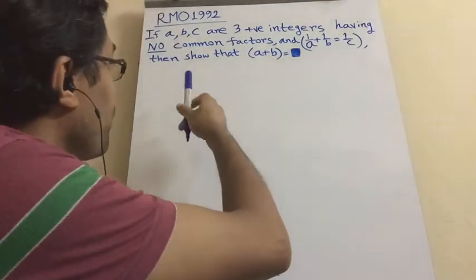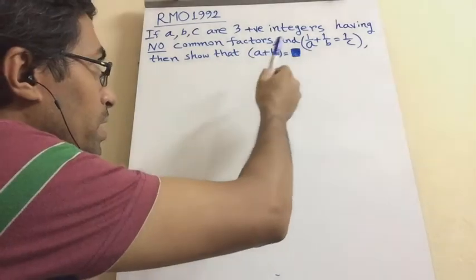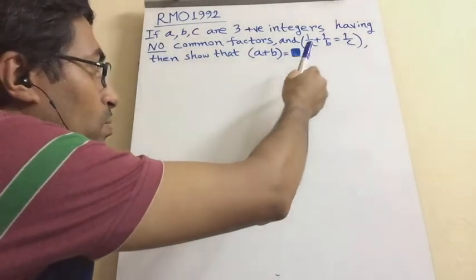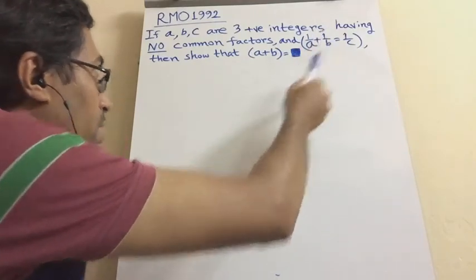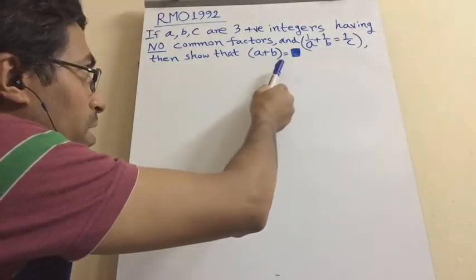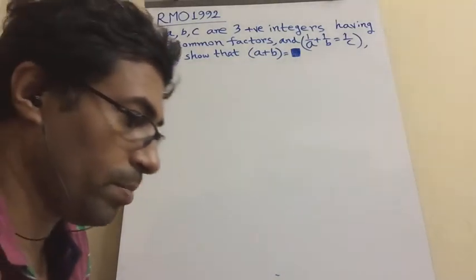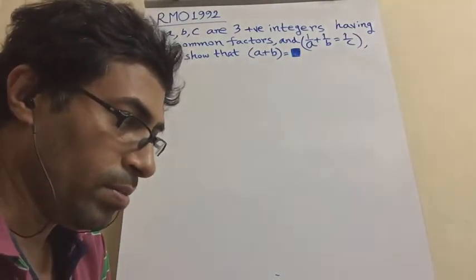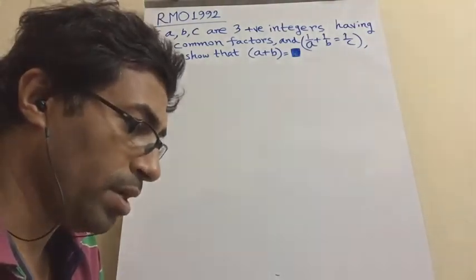It says that if A, B and C are three positive integers having no common factors, and if 1 by A plus 1 by B is equal to 1 by C, then show that the summation of A plus B is a perfect square. Okay, so the problem statement is not difficult to understand, but how can we proceed in order to tackle this problem?